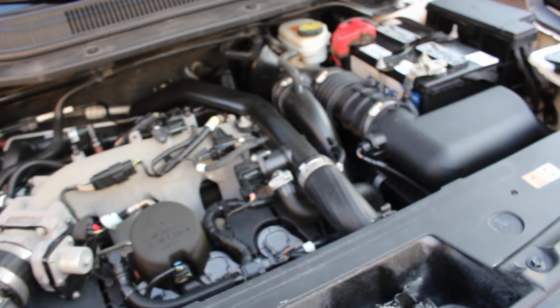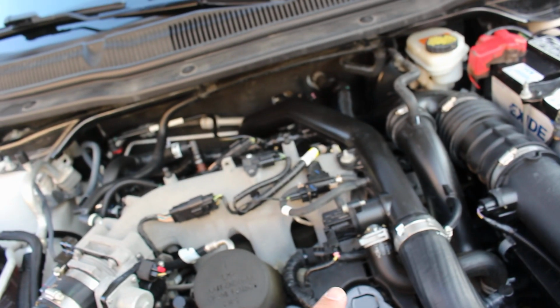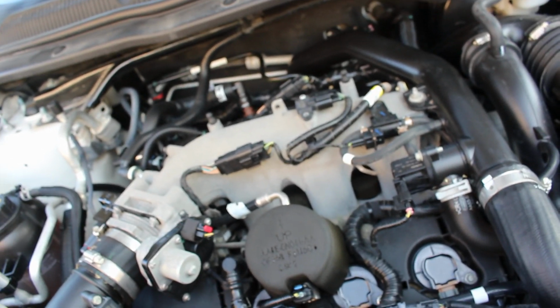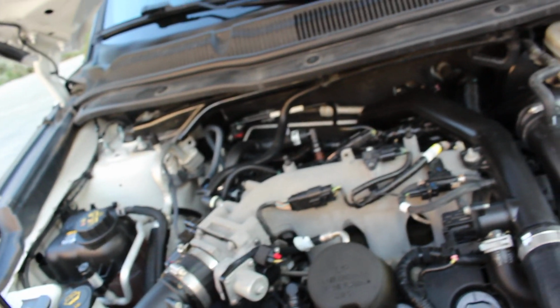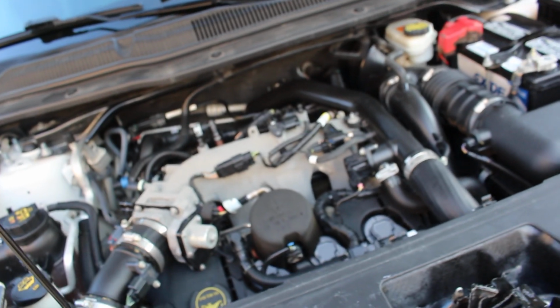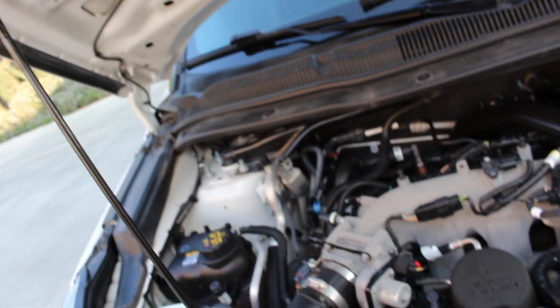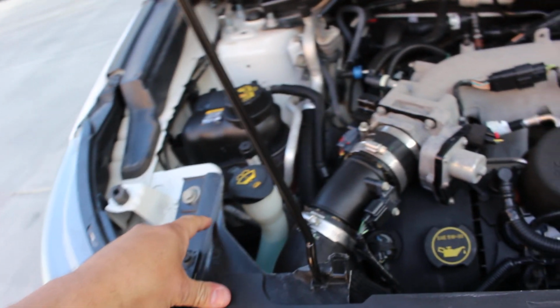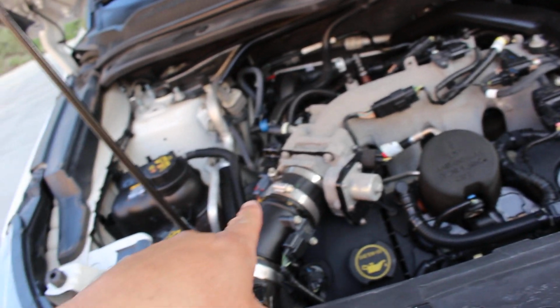All right, folks, starting right to left, I do have a brand new air filter. I do have a fresh, full synthetic 5W-30 oil service and filter. Transmission was also serviced. I did use Motorcraft, and this was a drain and fill. I do have a brand new Motorcraft cabin filter, folks. Washer fluid was topped off. Coolant was topped off. Folks, throttle body was cleaned out.